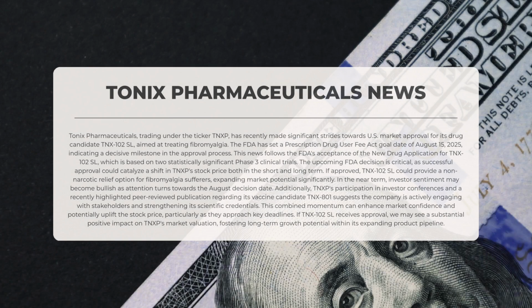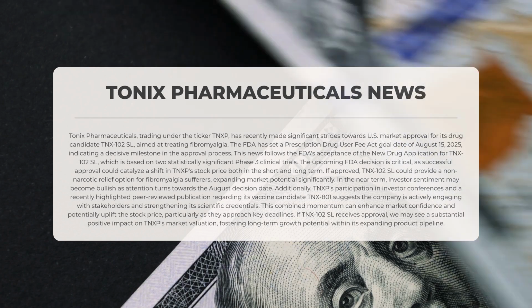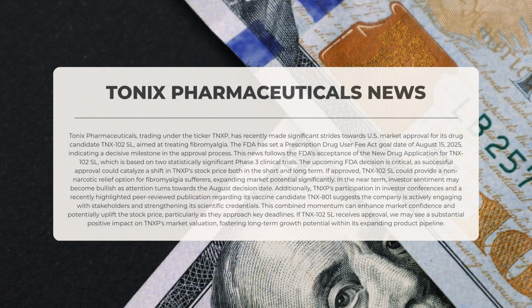Tonix Pharmaceuticals, trading under the ticker TNXP, has recently made significant strides towards United States market approval for its drug candidate TNX-102SL, aimed at treating fibromyalgia. The Food and Drug Administration has set a Prescription Drug User Fee Act goal date of August 15, 2025, marking a decisive milestone in the approval process.